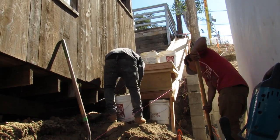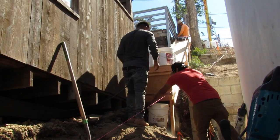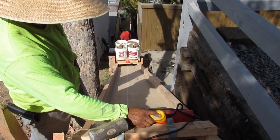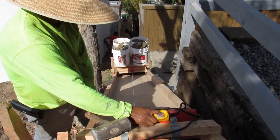And then up top, we made a seat against the tree so the guy can sit on all day. And then we made a ramp, and we dumped the buckets in the wheelbarrow and wheel it and dump it. It's way faster than moving 5 buckets 20 feet at a time.